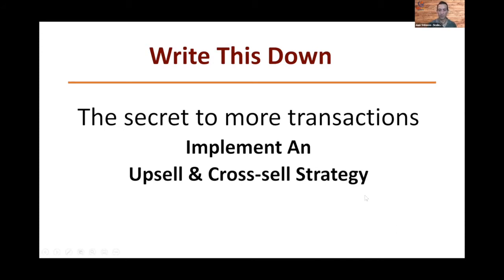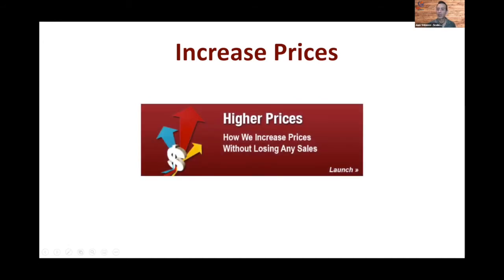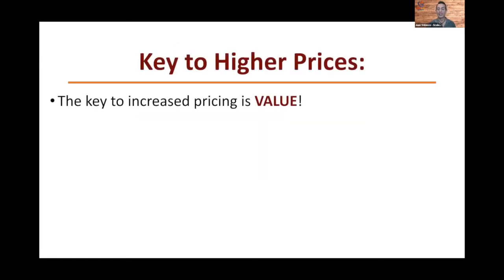And then the next one is increase prices. Now, this is the whole thing about increasing prices. Every time I talk to businesses, they don't want to increase prices because they don't want to lose any sales. Well, let's take a look at it. Again, the key to higher pricing is value. You want to give that perception of value, right?